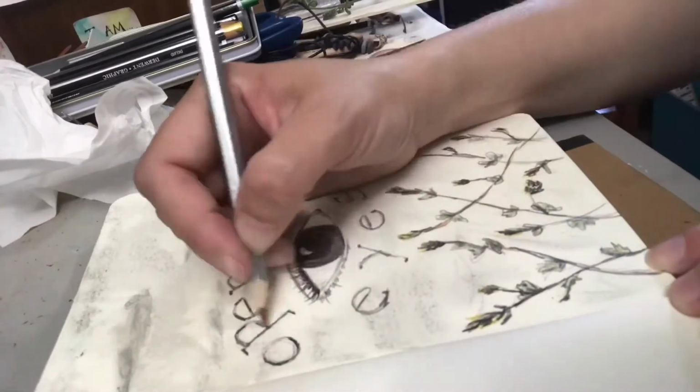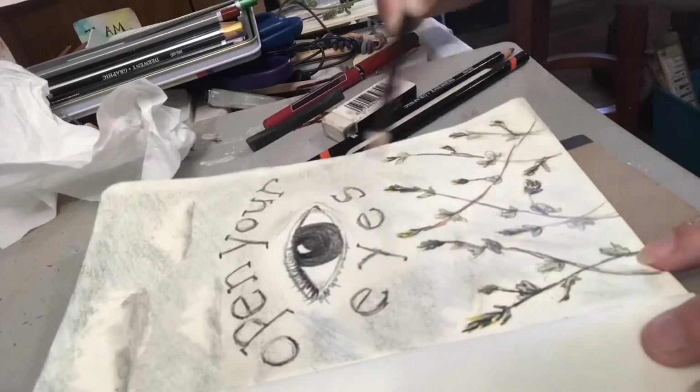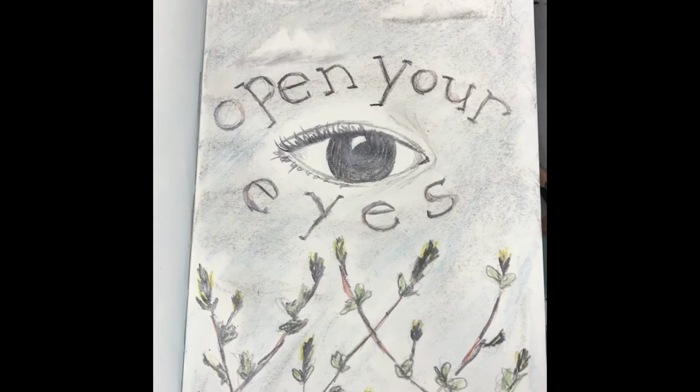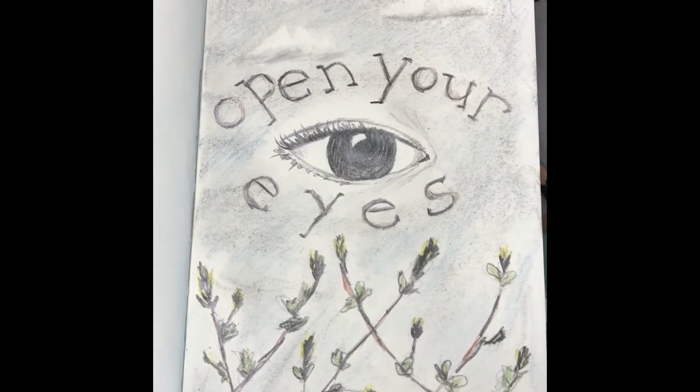So yours can be anything that you wish. Again, this is from imagination. Maybe it's from a memory, or maybe it's from something that you can imagine from the future. It doesn't have to be something that you can observe.